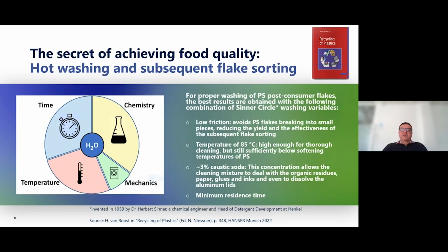The next part of the secret for achieving food quality is the washing step. It sounds simple, however, it is not trivial. For proper washing of polystyrene post-consumer flakes, the best results are obtained with the following combination of the so-called Sinner circle washing variables. Sinner was a chemist and engineer employed by Henkel, and he developed this circle where four variables are decisive for good purification: the time, the chemistry used, the temperature, and the mechanics applied.